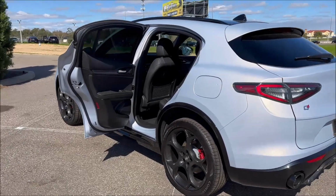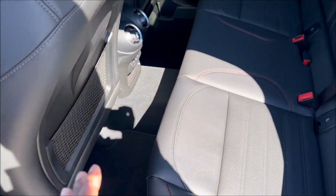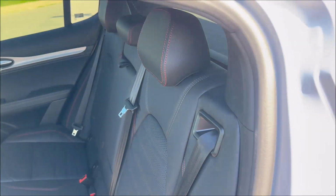Hopping inside of the rear, she is just as lovely as in the front. Okay, so when we talk about the comp spec, when we talk about Rosso stitching, we have that here. We talk about sport seats, perforated leather, we have that here. Heated seats.